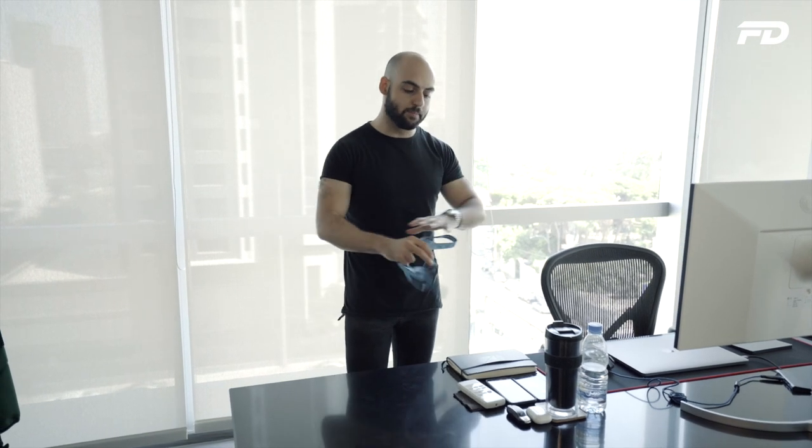And again, having a big open desk is just a way to clear your mind and to be focused.